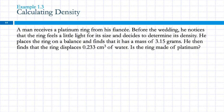So the first thing is you have to read the whole story. Now, a lot of times there's a bunch of it that is not critical to the problem, but it's there anyway, so we'll read the whole thing. Man receives a platinum ring from his fiancée. Before the wedding, he notices that the ring feels a little light for its size and decides to determine its density. He places the ring on a balance, finds that it has a mass of 3.15 grams. He then finds that the ring displaces 0.233 cubic centimeters of water. Is the ring made of platinum?